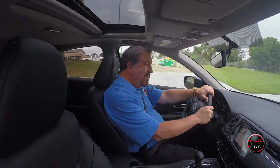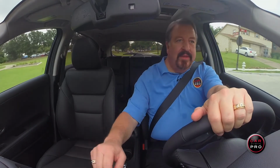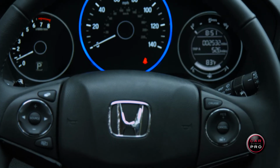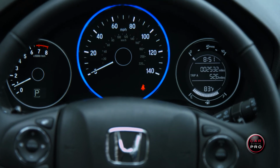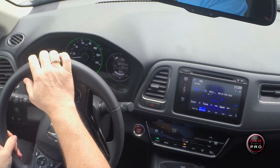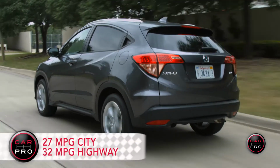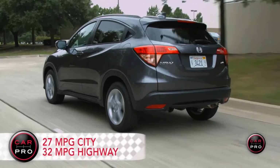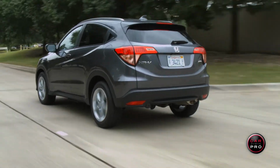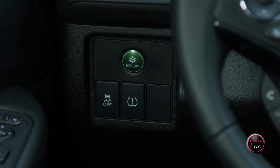The HR-V rides good and handles like a bigger SUV than it is. It's super easy to park and to make U-turns with, and it's pretty quiet inside, something Honda's worked hard to achieve. The gauge cluster is easy to read, and the outer lighted rim turns green when you're maximizing the fuel economy. And speaking of fuel economy, it's very good for an all-wheel drive SUV at 27 in town and 32 on the highway. The MPG numbers are achievable when you hit the green Eco button, but performance suffers.